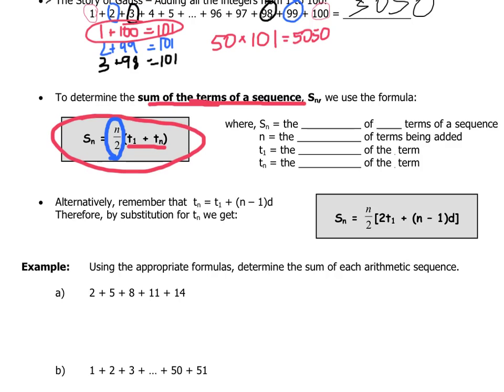So let's just fill in the blanks here. This is our formula, Sn, where Sn is the sum of n terms of a sequence. So it's the sum of the first n terms of a sequence. n is the number of the terms being added.